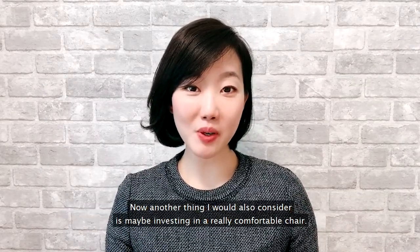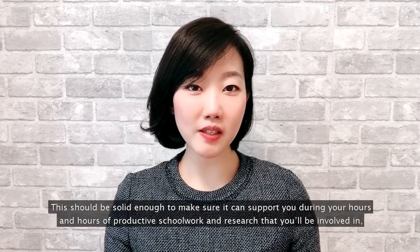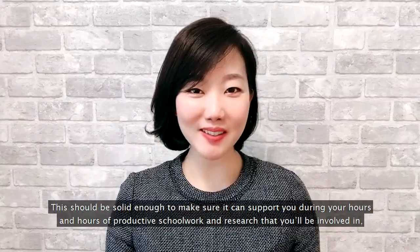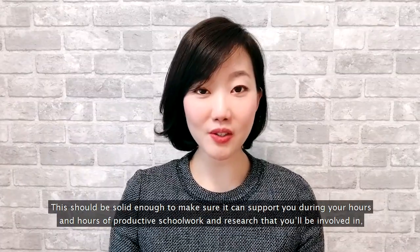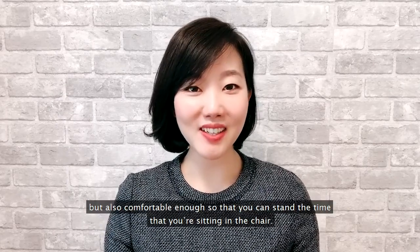Now another thing that I would also consider is maybe investing in a really comfortable chair. This should be solid enough to make sure it can support you during your hours and hours of productive not only schoolwork but also research that you'll be involved in, but also comfortable enough so that you can stand the time that you're sitting in the chair.